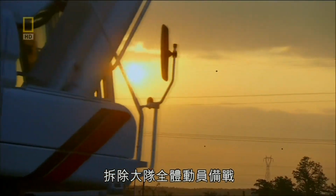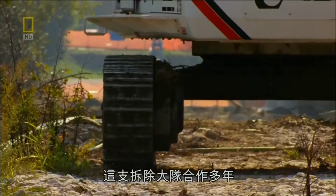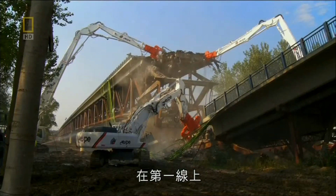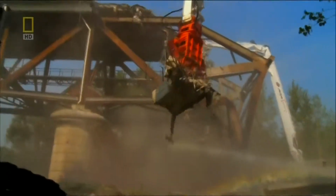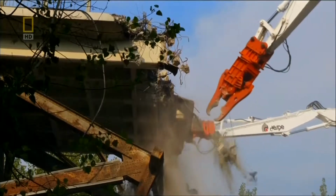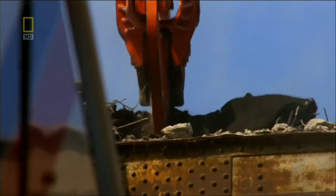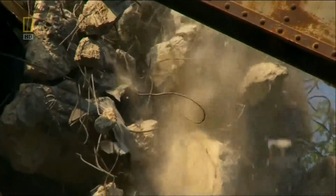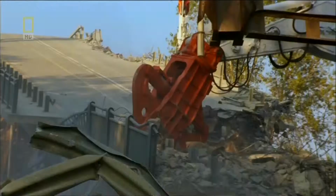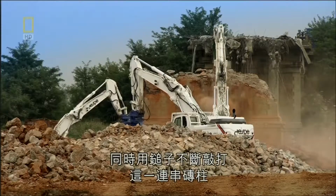The team mobilizes for battle, and the breakdown begins. This crew's worked together for years, and they've got this kind of demolition down to a science. On the front line, 3 high-reach excavators. These hydraulically powered jaws quickly demolish the concrete. While hammers pound away at this series of brick pillars.